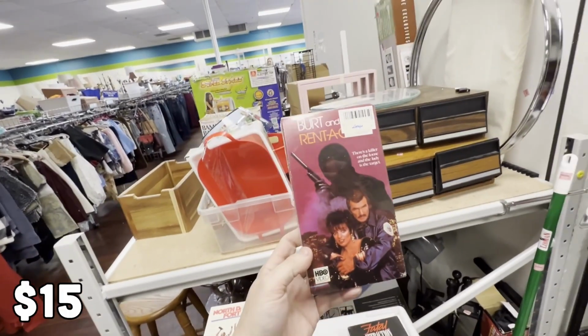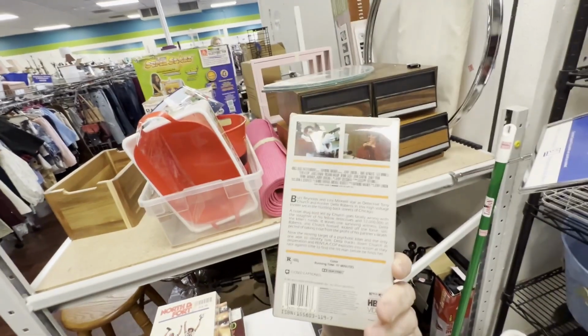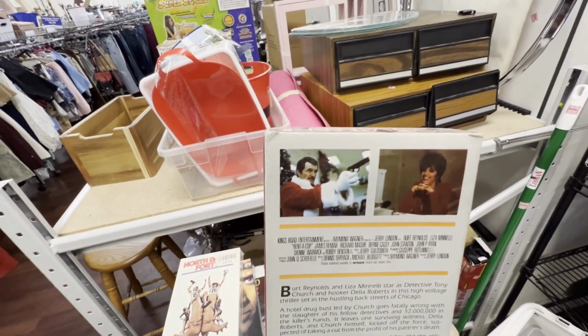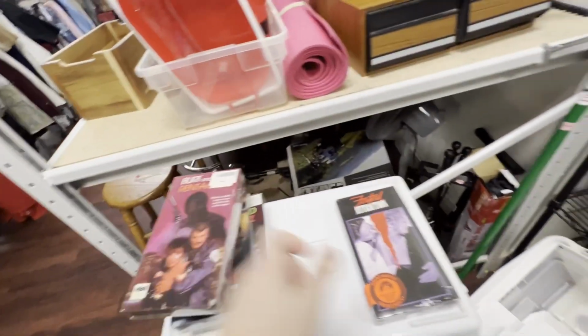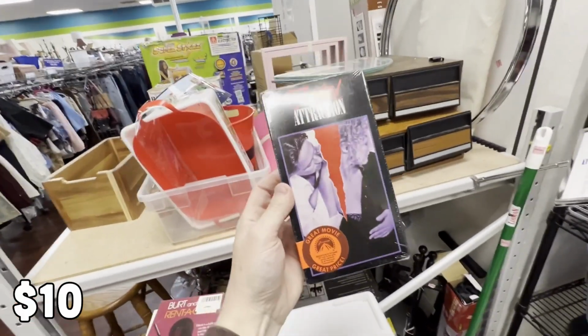Burt Reynolds and Liza Minnelli in Rent-A-Cop. Gonna check this out as well because the cover is just beautiful. Look at that. Burt Reynolds as Santa Claus with a, what is that? Is that some kind of, I don't know what it is, but yeah. And then Fatal Attraction with Sharon Stone and Michael Douglas.